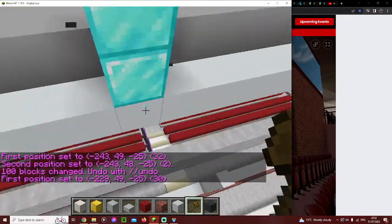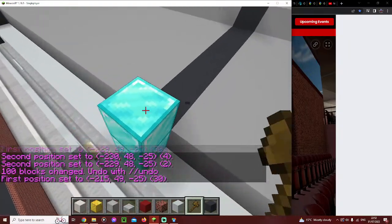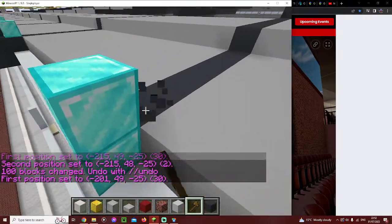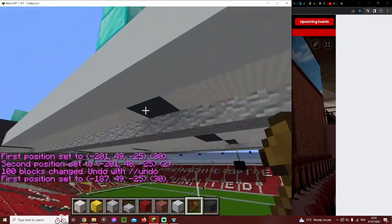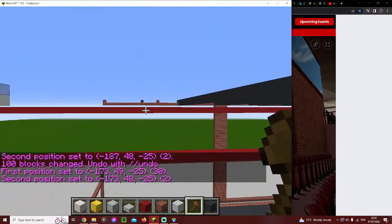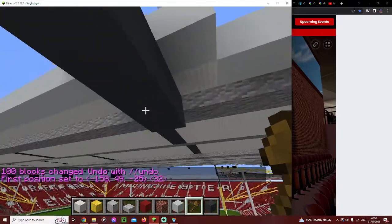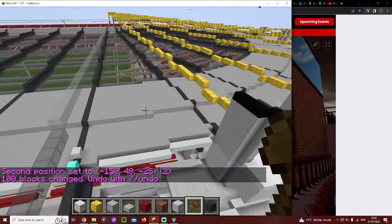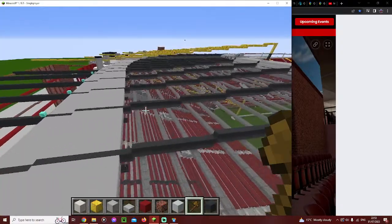I mean, truth be told, I did not want to have to do all of that again. Alright, so I just need to copy that new truss over to the other side. And then we're back on track.